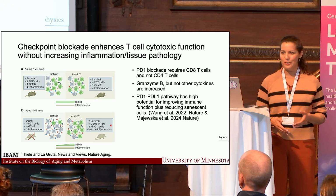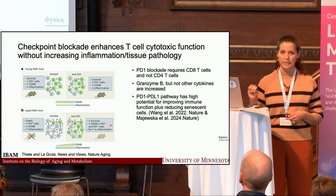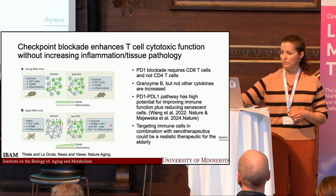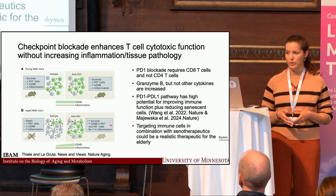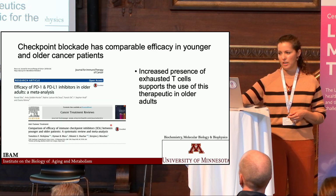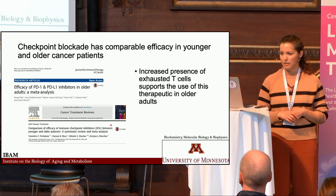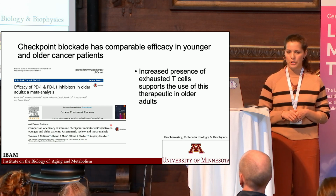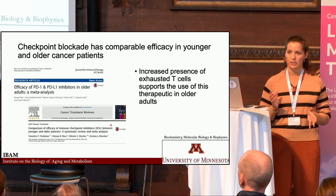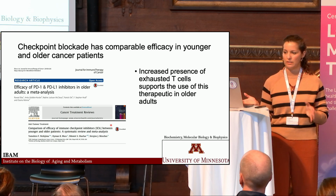This is obviously really interesting and I think relevant to the field, where there's a number of high-impact papers that have revealed the potential of the PD-1, PD-L1 pathway for improving immune function and reducing senescent cells. And so we think that targeting the immune cells in combination with senolytics or senotherapeutics could be a realistic avenue for older individuals. There's a little bit of work out there on trying to address this question, where there's some research and meta-reviews that have looked at the efficacy of checkpoint blockade in older individuals with cancer. And overall, they show that there's comparable efficacy of checkpoint blockade in older individuals, for those 65 years of age or older, as compared to the young.